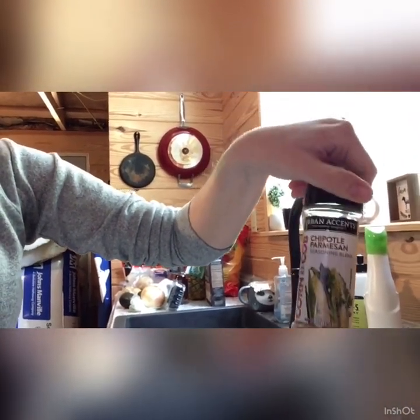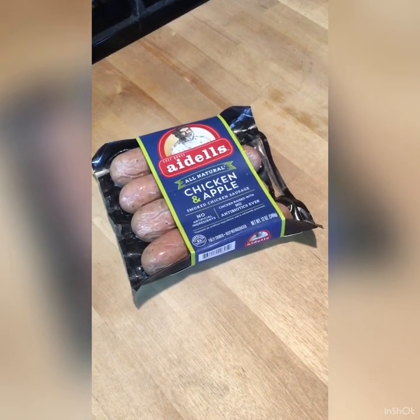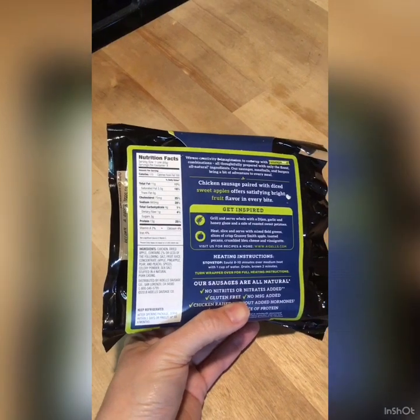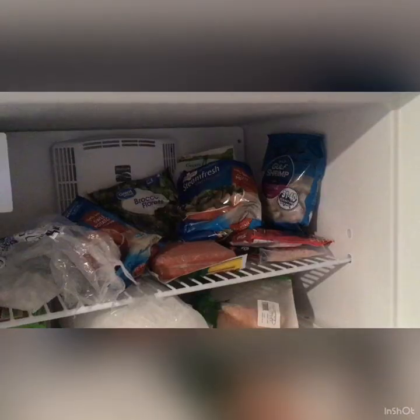And I found this. This is a chipotle parmesan, and I've been putting it on different things, but I actually put it on my corn when I grilled it. I found these chicken and apple sausages. I haven't tried this brand yet, but I have tried a different brand. I like to just cook this up with some eggs for a quick breakfast.